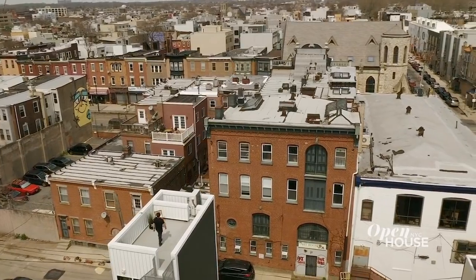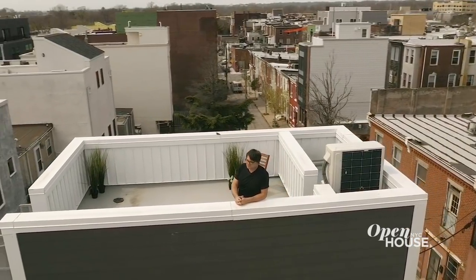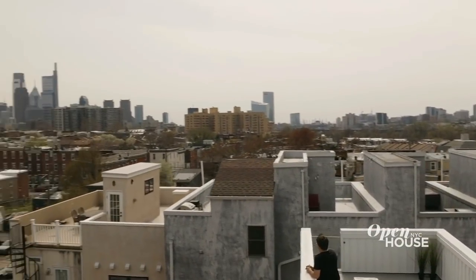On a very small lot, there's no room left for the yard. So on the top of the tiny tower is essentially the yard space. From up here, you get incredible views of Brewery Town, and we wanted to make sure this was part of the design. And this view of the Philadelphia skyline is not bad either.